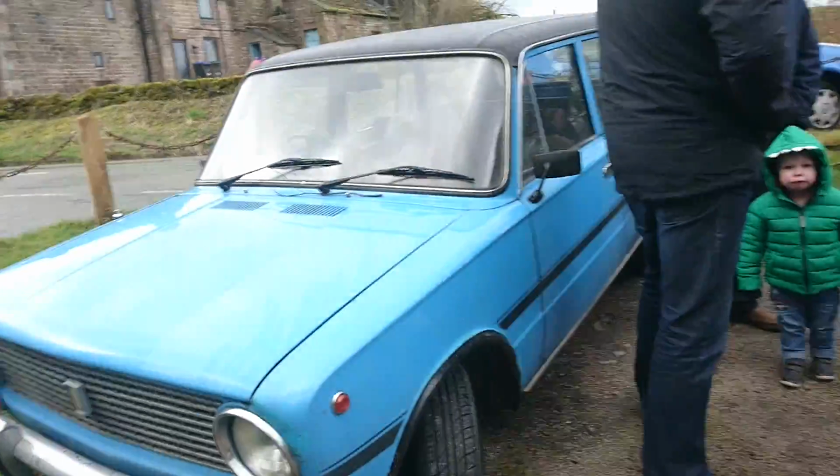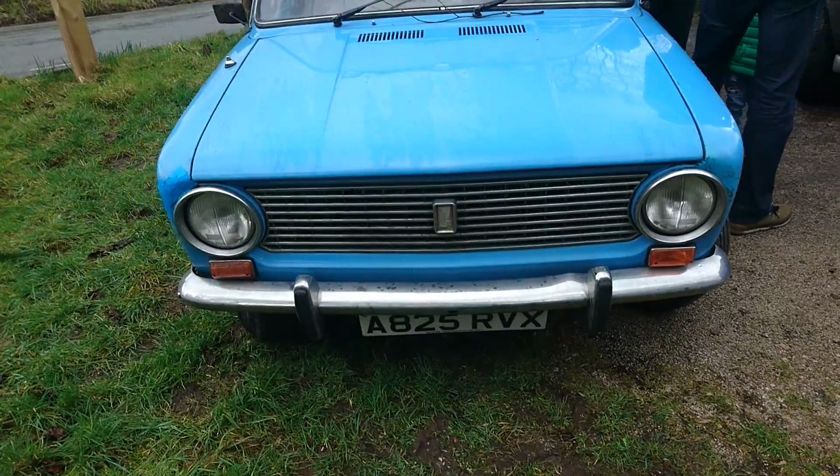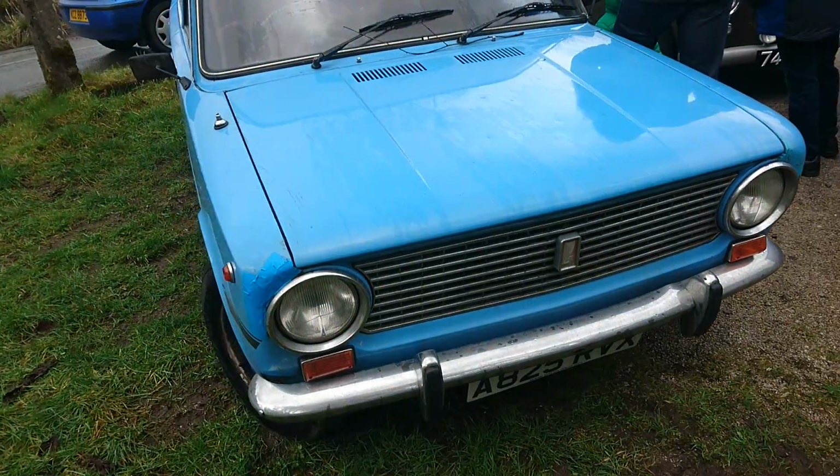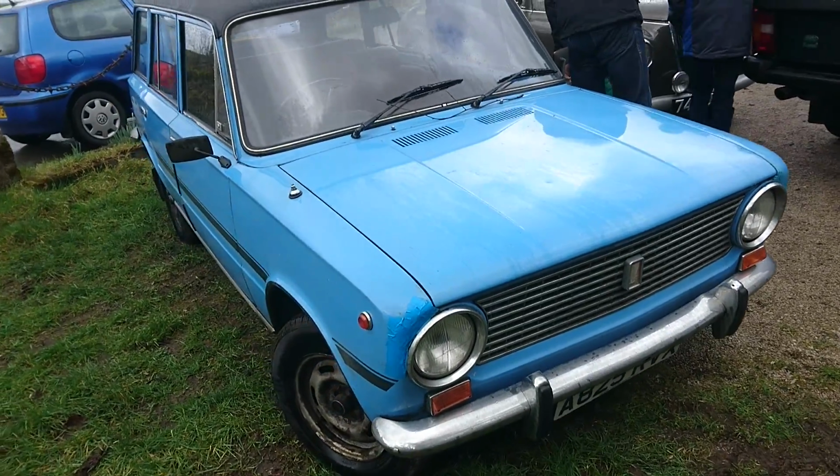And behind here we've got this Lada. I never thought I'd ever see one of these again. This is a Lada 1400 Estate. It's about 1983 or so. Very unusual colour.